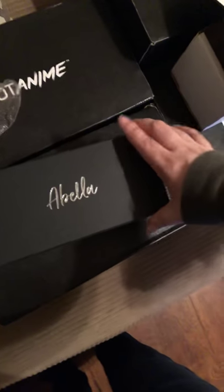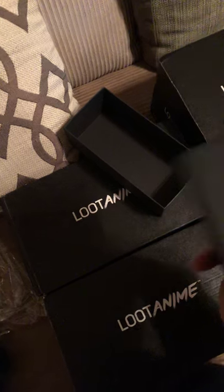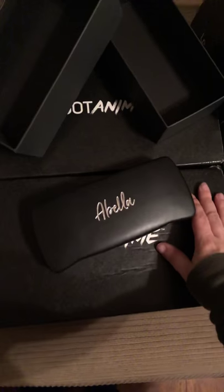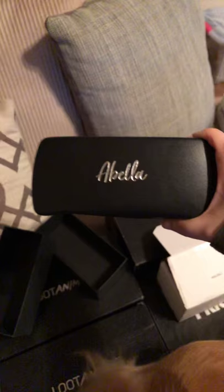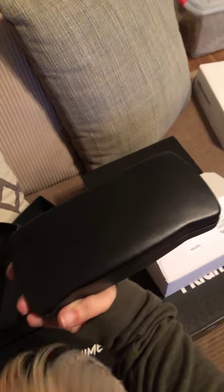Okay, it's a really pretty box. I like that. Oh, won't open. Oh, it even comes with a case. I like that. Let's see. Ooh, that's nice. You see the case? Oh, see that there? And that's the bag.